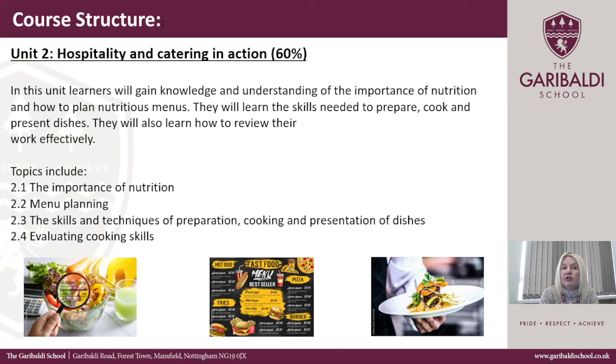Then we've got Unit 2, which is Hospitality and Catering in Action, and this is worth 60% of your final grade. It's assessed by a centre assessed task, so you will have a task that will be set by WJEC, and it will involve you doing some research on that set topic, and there will be a practical exam that is linked with it. So in this unit you will gain some knowledge and understanding of the importance of nutrition and how to plan a nutritious menu.